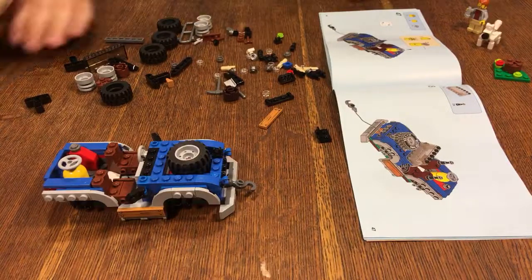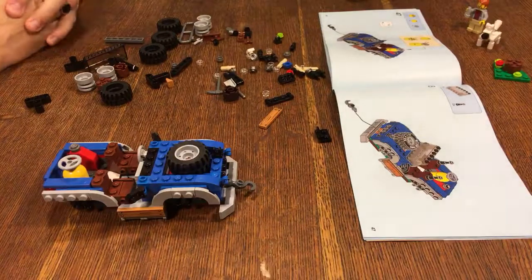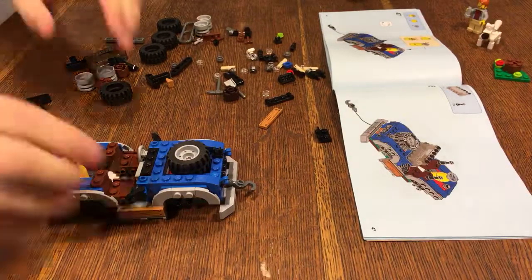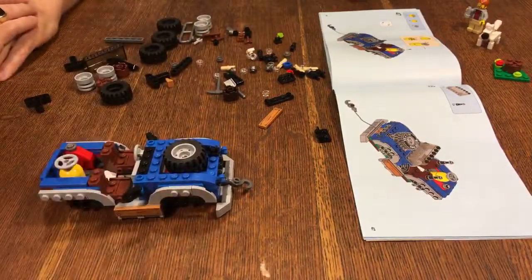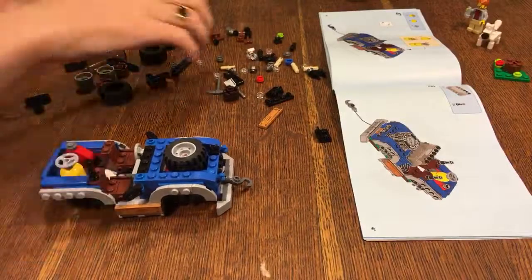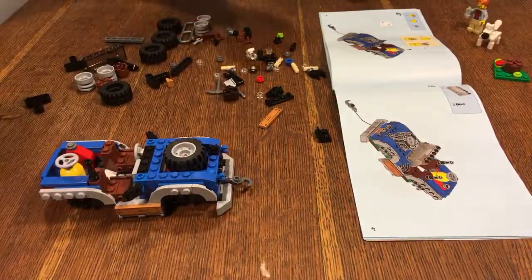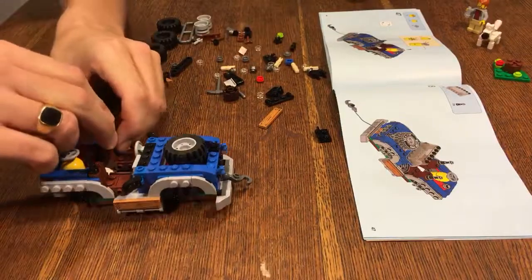Brick Pasta says, exactly, it's much more enjoyable when connecting with like-minded people. Yes, I agree 100%. That's what I really enjoy about the LEGO community, and being a part of the LEGO community in this way is great. I really enjoy that.